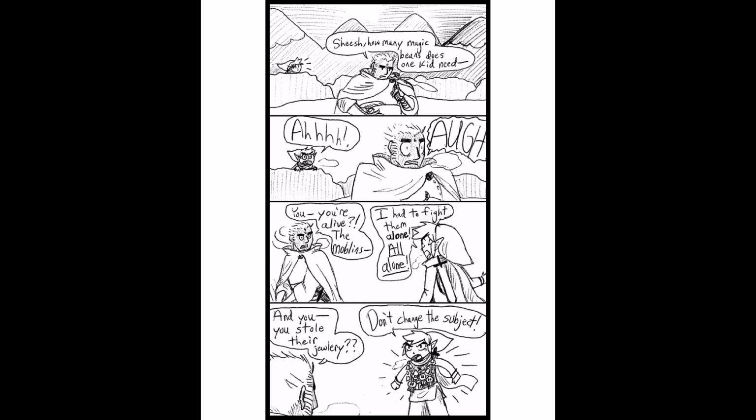Sheesh, how many magic beans does one kid need? You're alive, the Moblins. I had to fight them all alone, and you stole their jewelry? Don't change the subject. Oh my gosh.